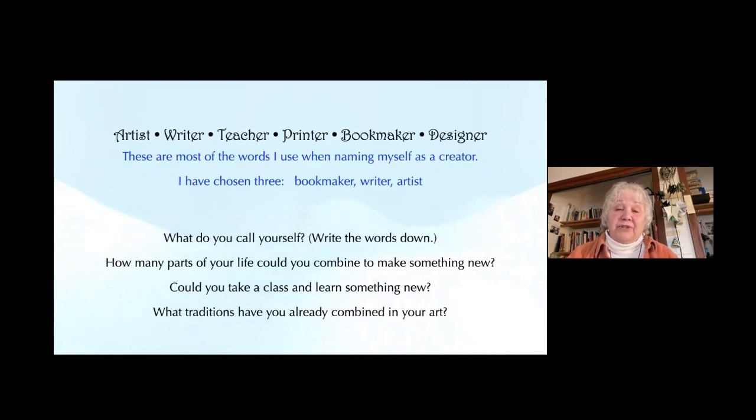Artist, writer, teacher, printer, bookmaker, designer. These are most of the words I use when naming myself as a creator. For this project, I have chosen three: bookmaker, writer, and artist. But I want you to think about, what do you call yourself? And write the words down in your notebooks. You were talking earlier about having so many notebooks. You could write this down in your notebook.